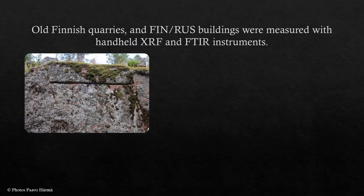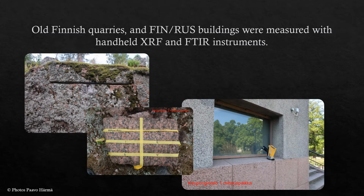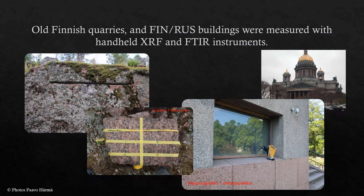The Geological Survey of Finland measured rocks from several Finnish quarries and Finnish and Russian buildings with handheld instruments. The applicability of these datasets for defining similarities or even the origin of building stones was evaluated with multivariate and machine learning tools.